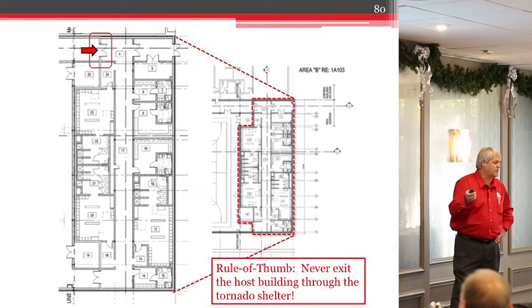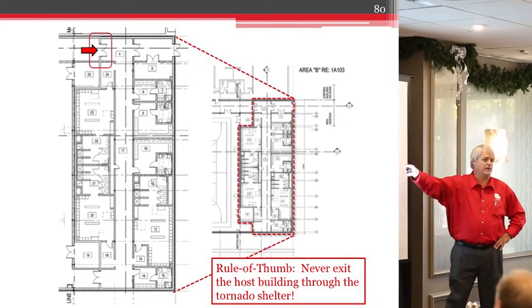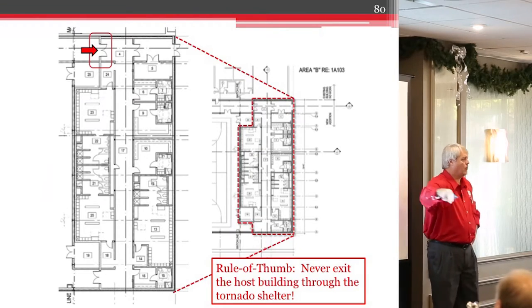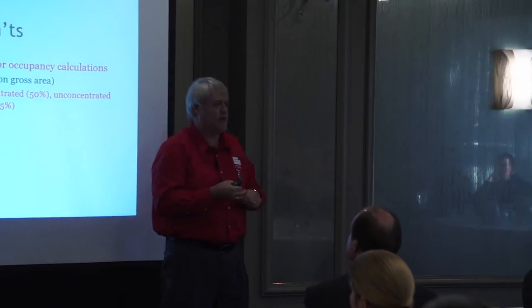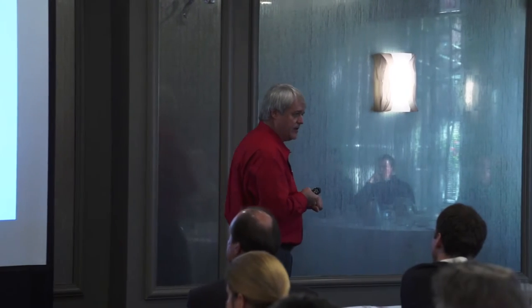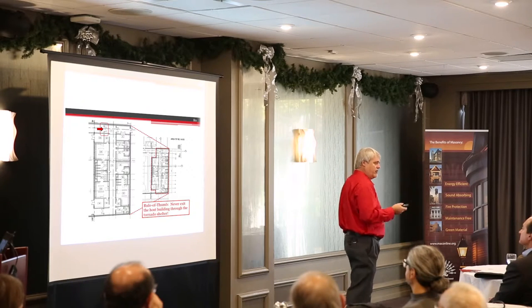This is a mistake, and I mentioned this earlier with the guy that was 6,000 square feet short. There's two ways to figure occupancy in a shelter. Now, as designers doing our schematic design, we're trying to figure out how much space we need for a shelter. Do we know exactly how much furniture is going to be in the shelter, exactly how many cabinets, exactly how much floor space the columns are going to take up, and all that stuff? We don't know that. And even at the end, typically we may not know exactly how much furniture the owner is going to put in there.